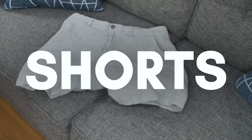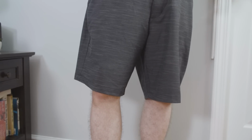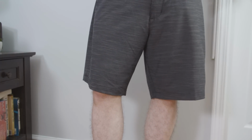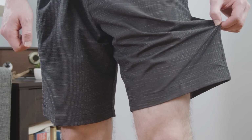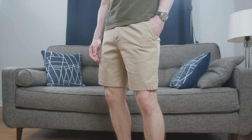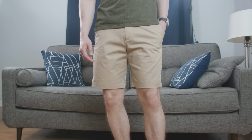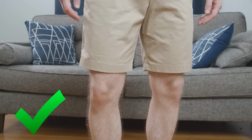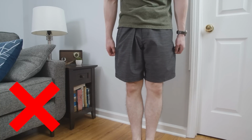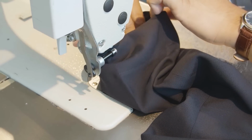The next summer wardrobe essential we want to talk about, your shorts. And once again, the big sin I see guys committing here is messing up the fit. Seriously, most guys are wearing shorts that are way too large. It gives you the chicken leg look. A great pair of shorts that fit you properly should fit you close throughout the leg. We're talking maybe an extra 2 inches of fabric. If you've got 6 inches of fabric, way too much. You can actually take these to a tailor and get them adjusted, FYI.